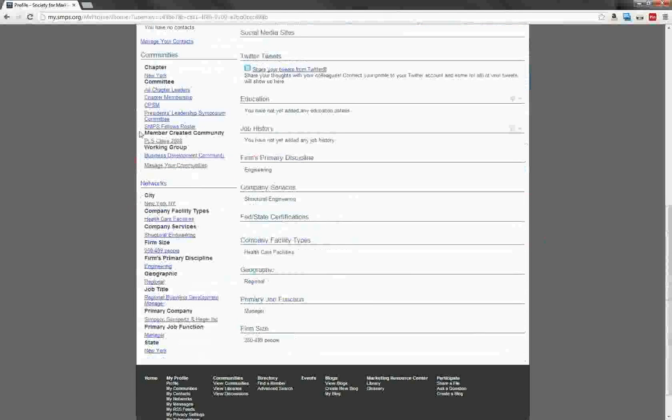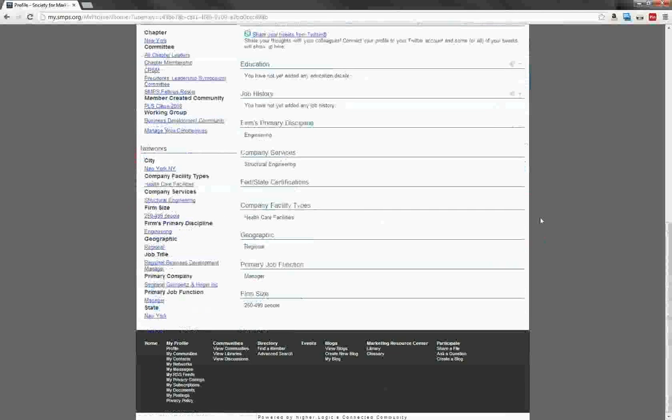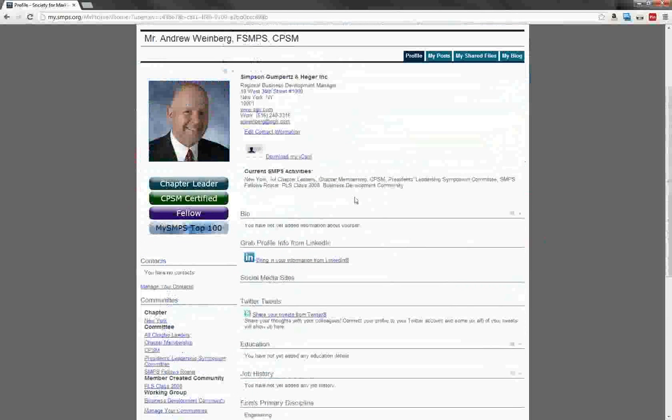Down below here are the communities and the networks. Communities, again, is a quick list of communities that you are a member of. And the networks are based on demographic information that is part of your profile. So you can see here with Andrew, he's part of the New York City network. He's part of the engineering network and the firm size network. And I'll show you an example of that demographic information in a moment as well.